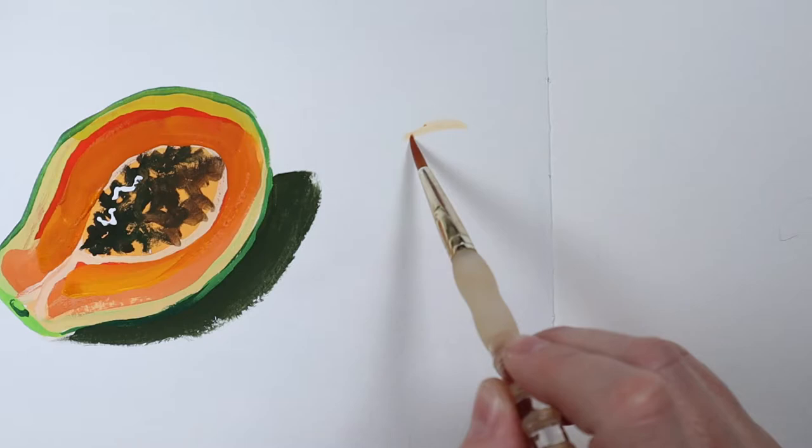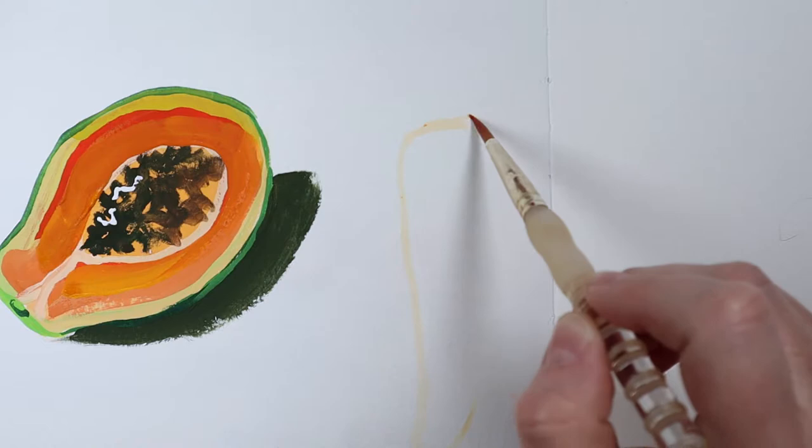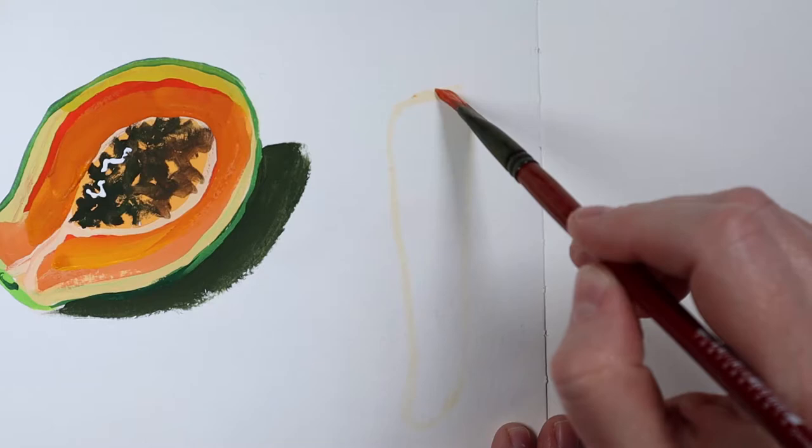Hi everyone, today is day 29 of my 30 strokes challenge and I'm painting a carrot. I just wanted to paint something simple today and basically using one color with just the different shades of that color. But it was pretty fun.